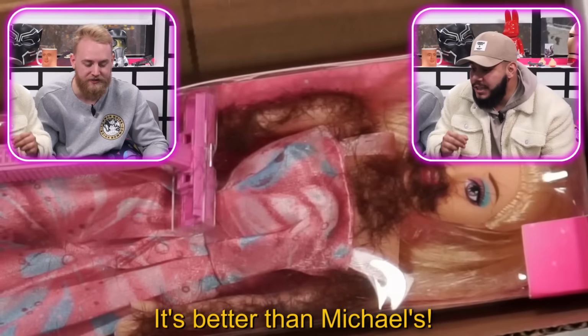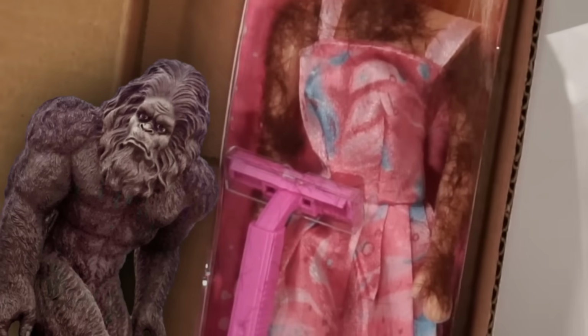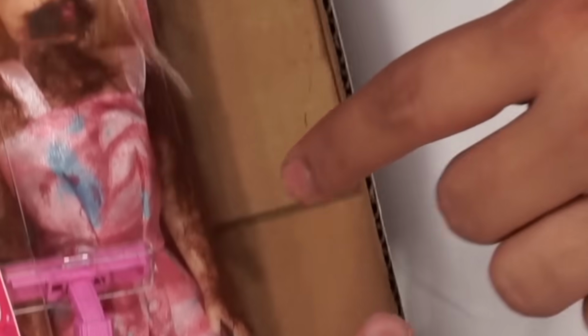Click add to cart. I don't want to. Michael, click add to cart. I'll do it because it's already here. Add to cart. Look at the beard on her. It's better than Michael's. Look at her legs. Look at the arm hair. She looks like Sasquatch. Oh, no. There's hair in the packaging. There's hair on the shaver.